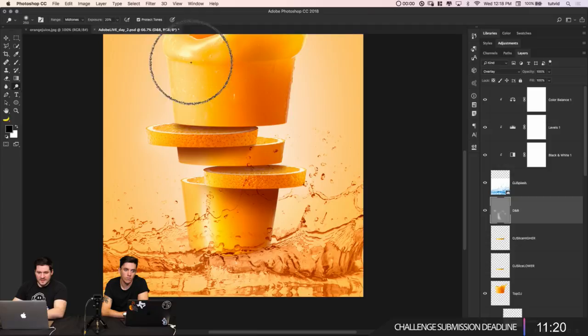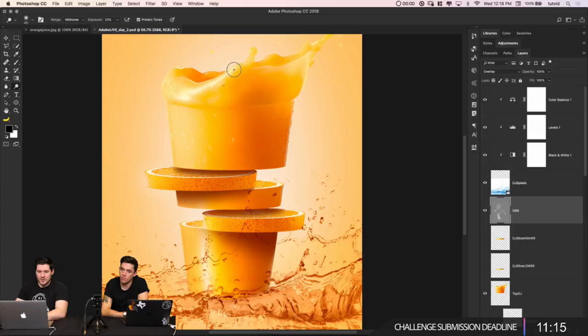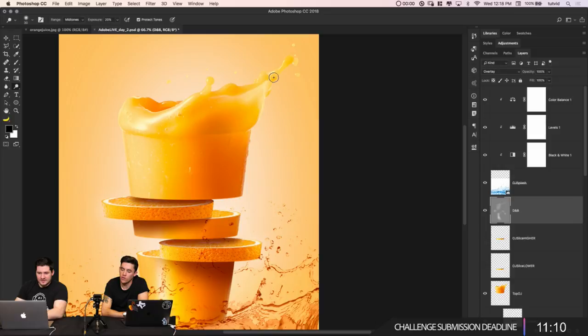And then I'm gonna come up here and I'm gonna brighten up this side of the glass. And specifically, I'll make the brush smaller using my square bracket keys. I'll really target those highlights, just like that. So this is a technique to use dodge and burn non-destructively.